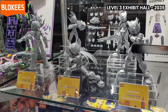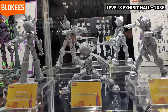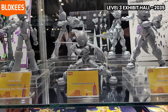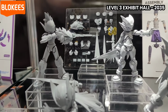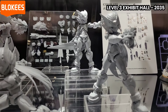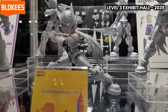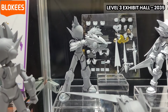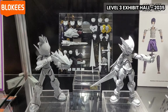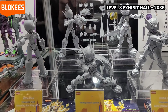I showcased this the other day. Yeah, dude, this Mega Man line is going to be sick. They look pretty big, man. They look like they're 6 to 7 inches tall. I don't know if these are Action Edition or Champion class. I'm not really sure, but dude, get a load of these things. Wow. I cannot wait. And you can see the bits back there. I cannot wait. I'm so hyped for this.